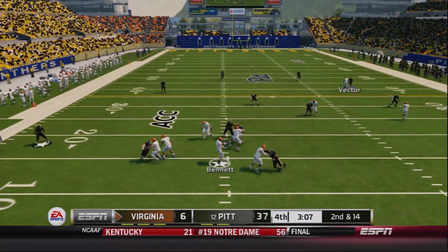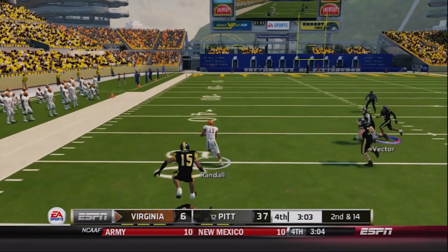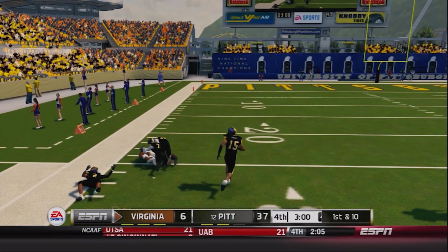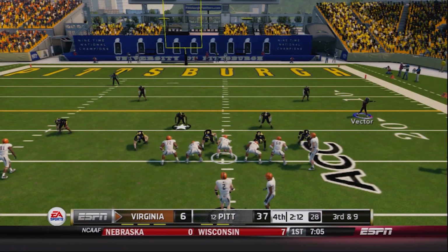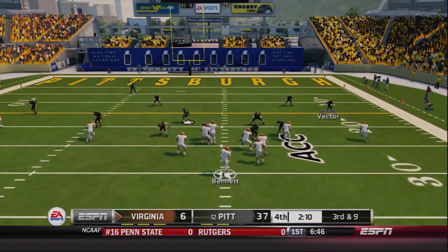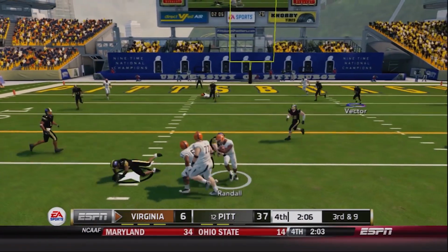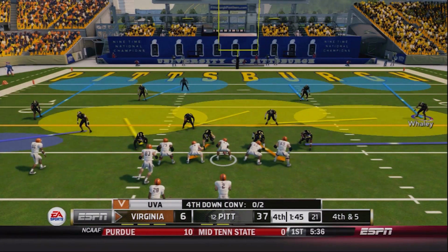2nd and 14 for Ryan Bennett now. Back to pass. Plenty of time. He's got Travarius Randall out of the backfield. He runs over a Panther defender, and he's got a huge gain there. 53-yard pickup. I think that was Avery Heller who got steamrolled there as Randall had a head of steam, and he was able to get a big gain there. 3rd and 9 now. They go to Randall underneath, and this time the Panthers defense hauls him right to the turf. Ronnie Baker puts the clamps on him.